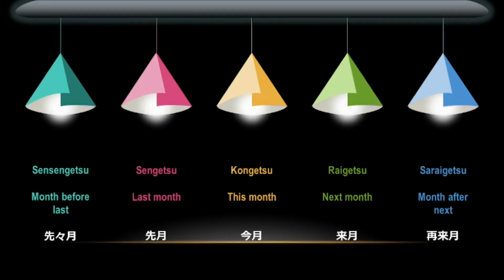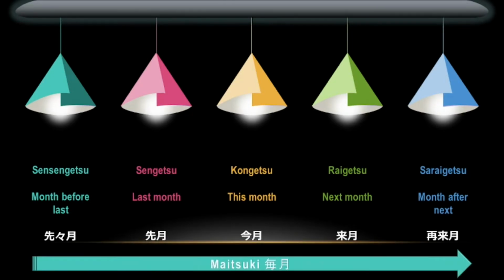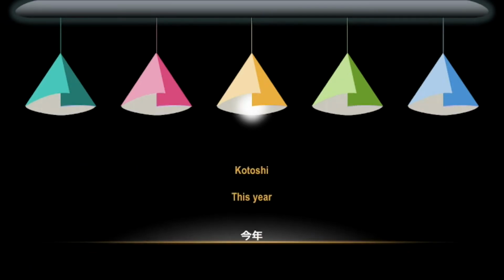The kanji for month has another Japanese reading and it is pronounced as tsuki. Just add mai to tsuki and it becomes maitsuki, which means every month. If you are doing something repeatedly every month and you want to express it in Japanese, then this word maitsuki will be helpful.